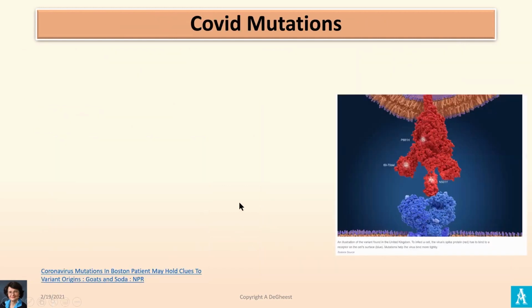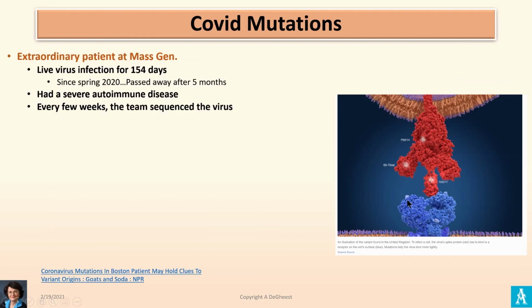Let's talk about the mutation. We'll talk about the 501. This is basically how the virus attaches to the ACE2 receptors.